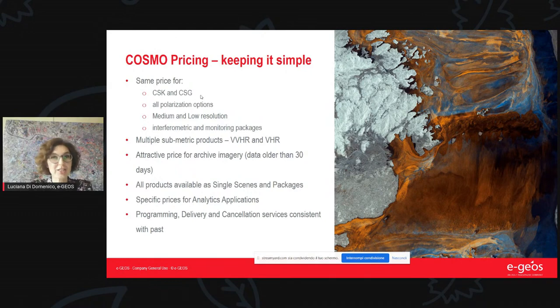Interferometric and monitoring packages have the same price. The humongous archive that Axel touched on a couple of times, also the pricing for this data set has been reduced dramatically. And all our products are available both as single scenes and packages. Because analytics is coming to the world more and more and very much used, as Richard Chagallis was mentioning earlier at the start of the webinar, we have specific pricing also for this type of application.